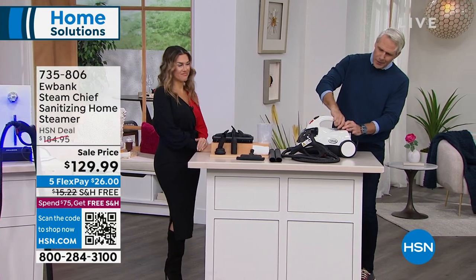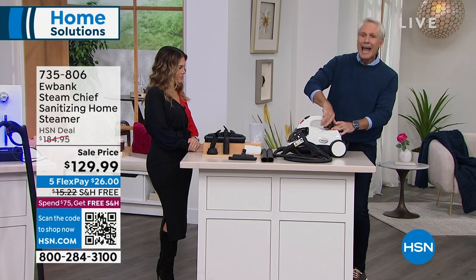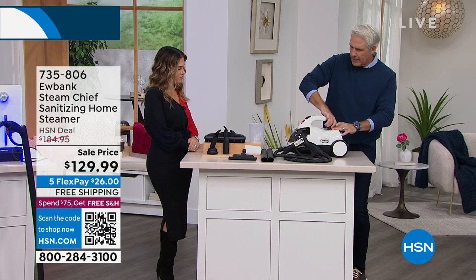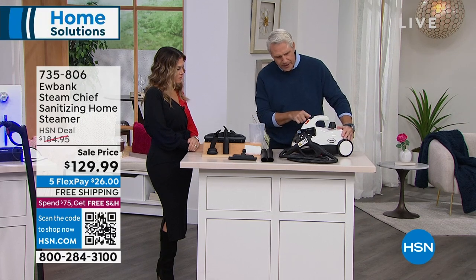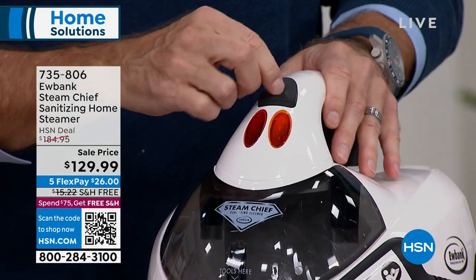Right, so now I'm gonna screw this in and make sure that it's nice and tight, okay? Now I'm gonna plug it in and press the black button at the top. There's only one button to press. Press the black button at the top.